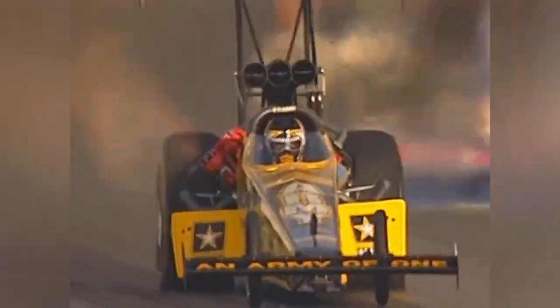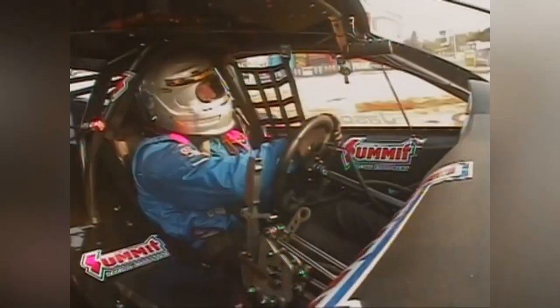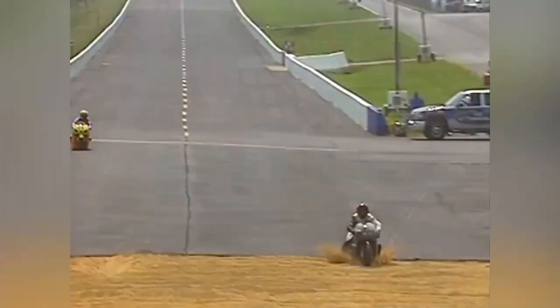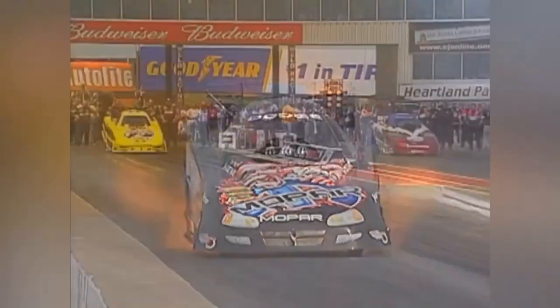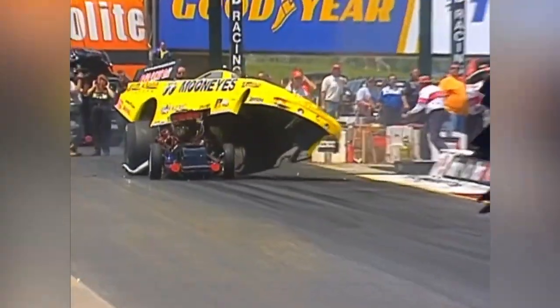Remember, whether you're going over 300 miles an hour in a nitro funny car or top fuel dragster, or 200 miles strapped to two wheels called Pro Stock motorcycle, not always are things going to go the way you plan. But as you look at some of this action, and it can be horrific, remember this: not one single driver was seriously injured in any of these incidents.